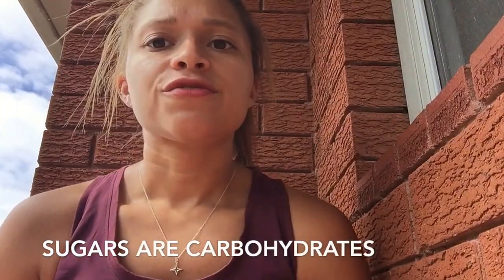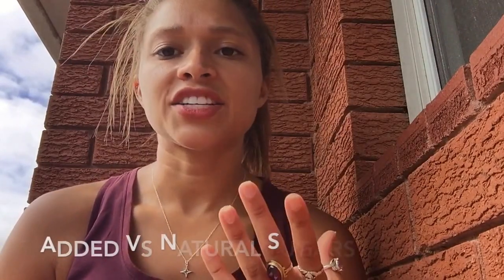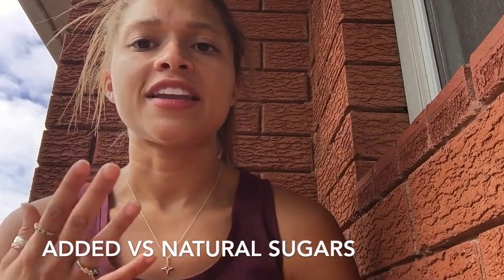In general, sugars are carbohydrates. Fruits, vegetables, dairy products, dessert products, these all contain carbohydrates or sugar. But we can break this down a little bit. There are two categories. There are foods with added sugars and there are foods with natural sugars.